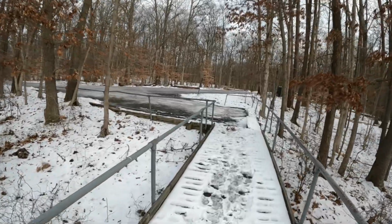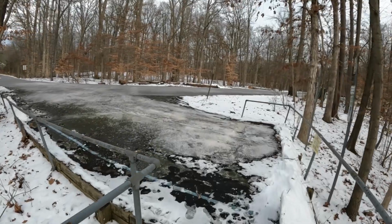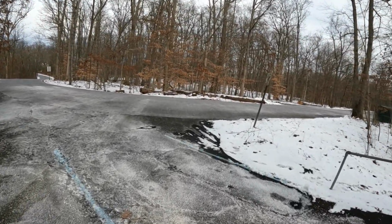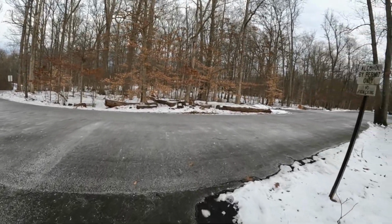Check out the new construction. So that's it for now. Hope you like this tour today. A great swamp educational center. I know I did, and it was a pretty neat place to see.